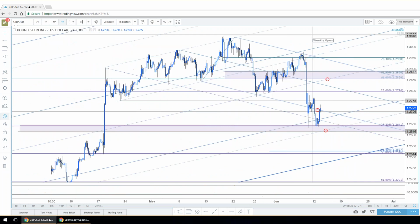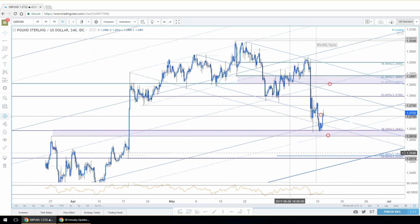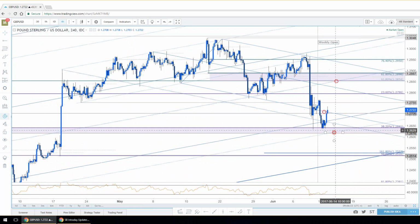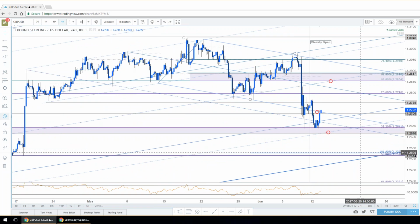All right, again, let me just zoom this out for you to give you a better picture of where we are. Huge region, huge region. Again, this is still key support, 26.16 into 26.41. Questions on pound?